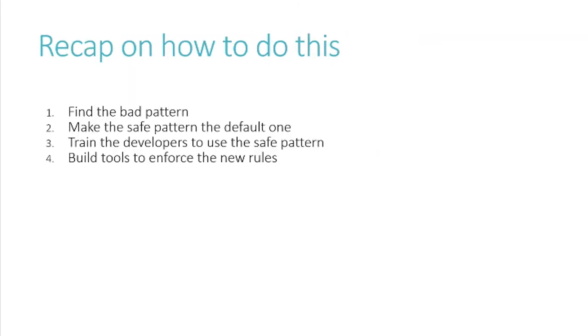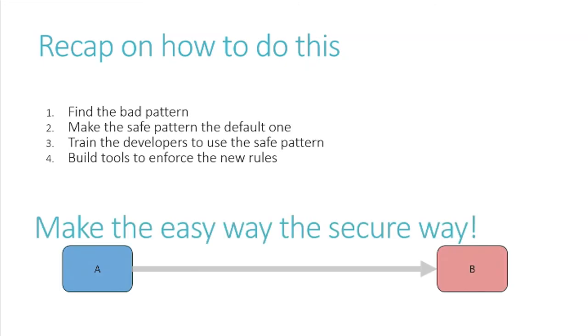So once again, recapping on the recap, find the bad pattern, make the safe pattern the default one, and train the developers to use the safe pattern. And then finally, build tools to make sure that these remain enforced. And then you make the easy way the secure way. And that's the main idea here, instead of making it convoluted and hard.